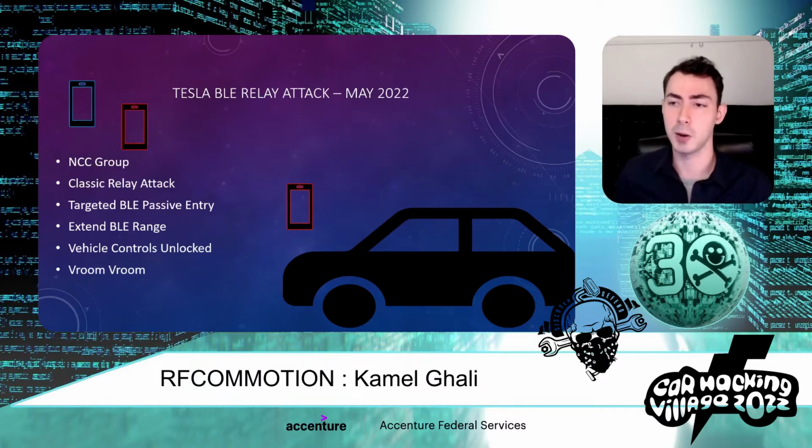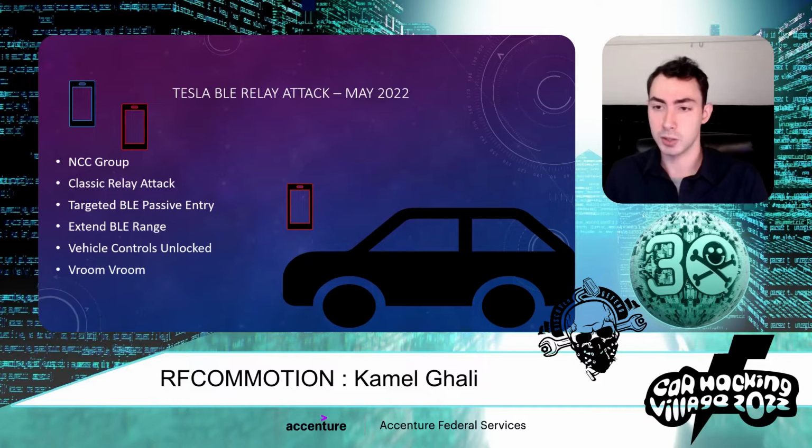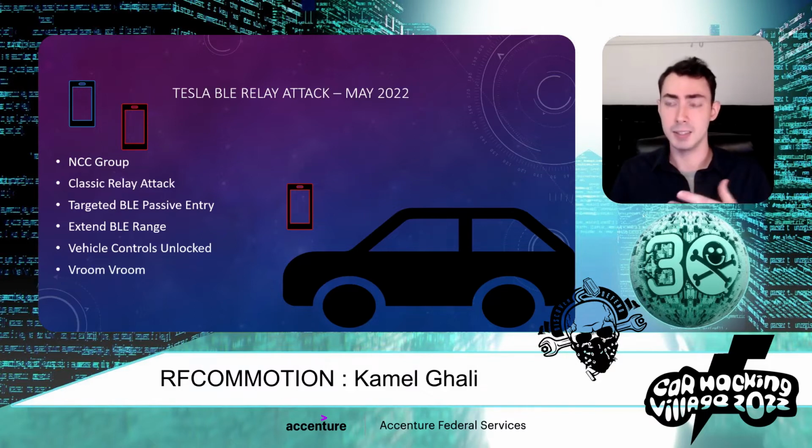The last attack I want to talk about is a little bit more recent. This came out earlier this year in May of 2022. This was research disclosed by the NCC Group after they found that the passive keyless entry system used in Tesla Model 3s and Model Ys, I believe, was susceptible to relay attacks. A relay attack is not something new to vehicles. The idea that you can pass the signal from a key fob on to a car and unlock it without having the key fob within the intended range is a theoretical attack that's existed for a while, but these researchers were able to perform this over Bluetooth Low Energy.